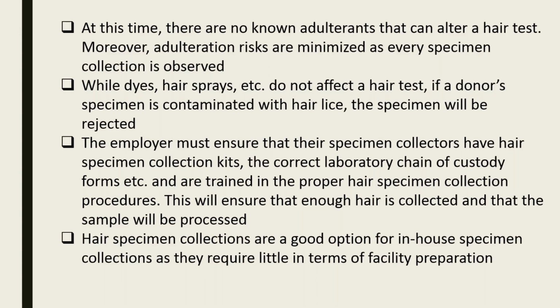So you can't just send a chain of custody form and a hair specimen collection kit to your local collection site without knowing that those specimen collectors know how to do this properly. Most of the laboratories do provide either a printable PDF instruction guide or a little PowerPoint instruction guide, but you would want to make sure that those specimen collectors know how to do this. So a simple phone call would probably be a very good idea.